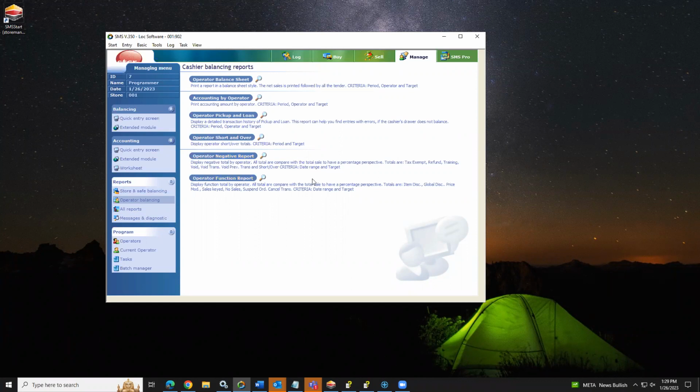And there's also the function report, which is another tool to help you drill down into that information. It will give you sales keyed, no sales, suspended orders, anything like that that the cashier may have done, which again may have contributed to them being short or over.